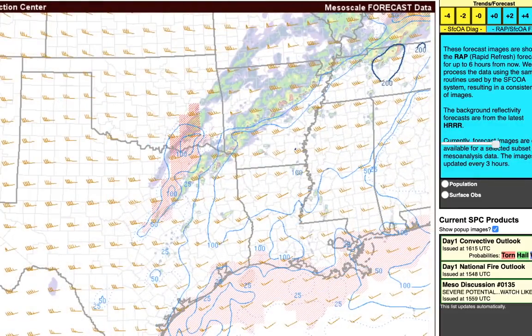But even with those slightly backed surface winds, you're still talking about 100 to 125 0 to 1 kilometer shear for this convective line through the middle to later portions of the afternoon. So really the RAP is showing an environment that's not as conducive for tornadoes as the HRRR, the morning HRRR, and the models last night were showing.